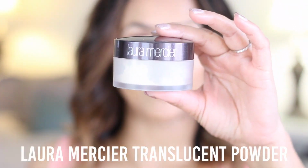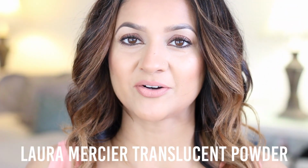My favorite translucent powder that I've found so far is the Laura Mercier Translucent Setting Powder. Laura Mercier sells two different powders. A lot of people tend to get confused between the two. There's the translucent and then there's the invisible. Get the translucent one. The invisible I find doesn't work as well as the translucent does.